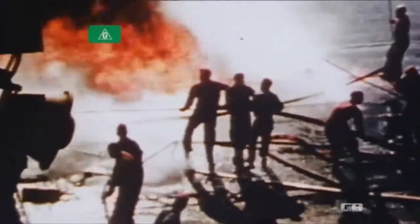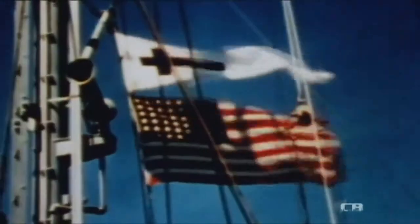June the 19th, 1945, a naval catastrophe. Japanese bombs penetrate the USS Franklin's wooden flight deck and explode in the hangar below. 724 American sailors and airmen are killed. The Navy resolved never to allow this to happen again.